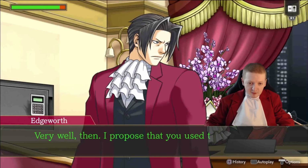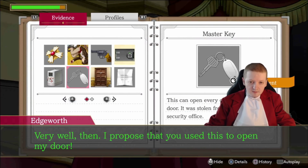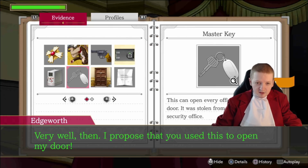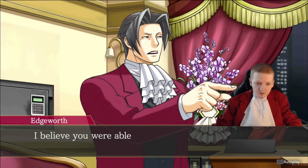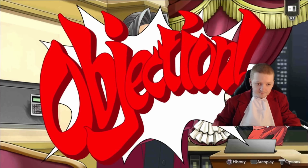Very well, then. I propose that you use this to open my door. Master key. This can open every office door. It was stolen from the security office. Take that! I believe you were able to open my office door with the master key, no less. Objection!